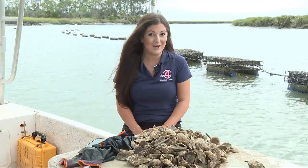Harvest season runs from October to May, but remember you can only take 2 bushels per person per day, so only take what you need.